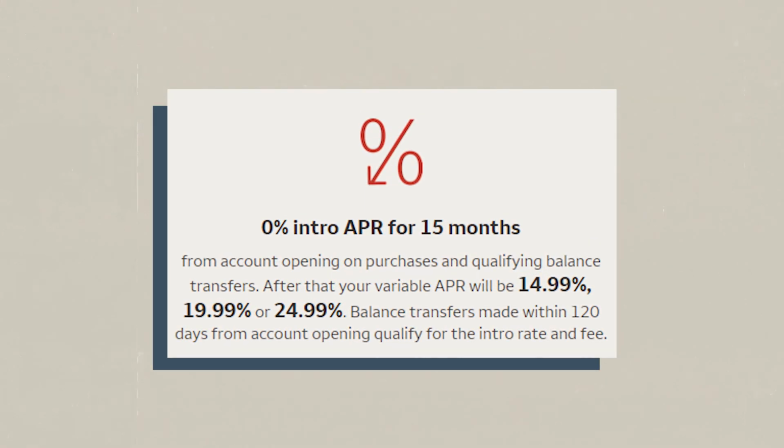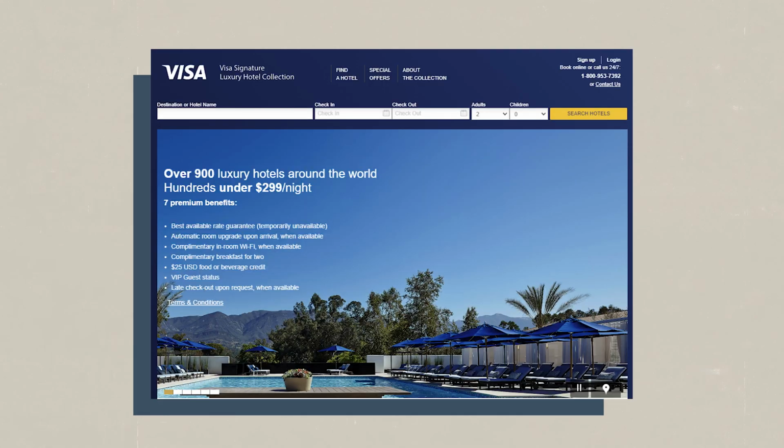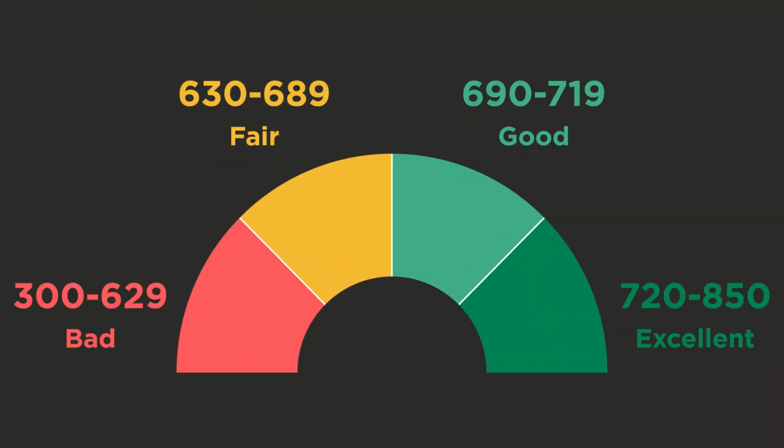The Wells Fargo Active Cash also comes with a 0% intro APR for 15 months on purchases and balance transfers. And since this is a Visa signature card, you will also have access to benefits such as 24/7 concierge service and their luxury hotel collection. After the intro APR, this card carries a variable APR between 14.99% and 24.99%. There is a 3% foreign transaction fee. And you'll want your credit to fall within the good to excellent range before applying for this card.